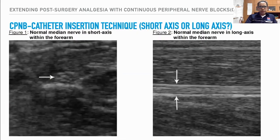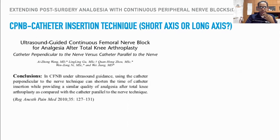So how do you insert the catheter? Whether using a short axis or long axis, as we know, we can scan the nerve structures longitudinally or in short axis to the nerve. This paper is studying whether catheter insertion perpendicular to the nerve, which is the short axis technique, or parallel to the nerve is better. And they found that the catheter perpendicular to the nerve technique is better.